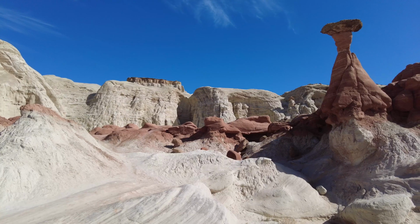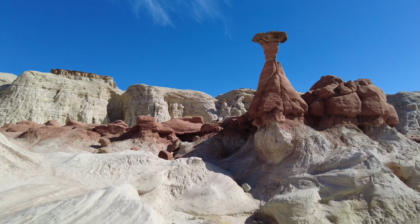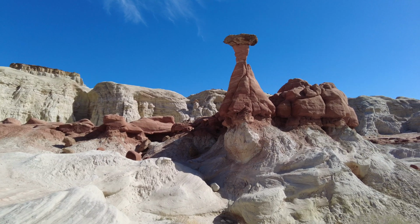When you reach the hoodoos, there isn't much of a trail anymore, just a fun place to explore. Make sure to keep track of where you go because it's easy to get lost.